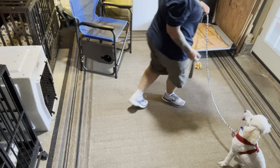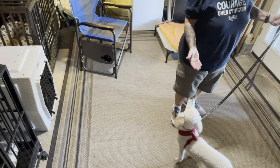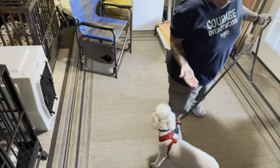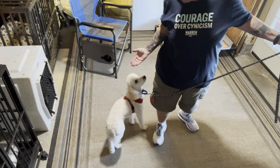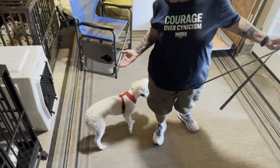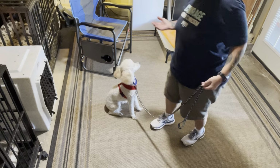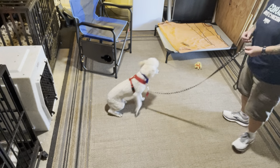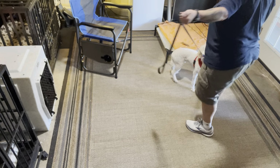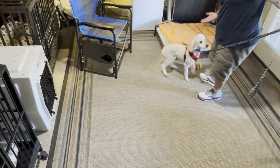So as we practice this with him, you can see him thinking. He's rocking back and forth. As we practice this with him, our goal is to get him to sit for longer and longer periods of time before we break him. So notice I'm using the leash to help me there. You saw I wasn't letting him flee.